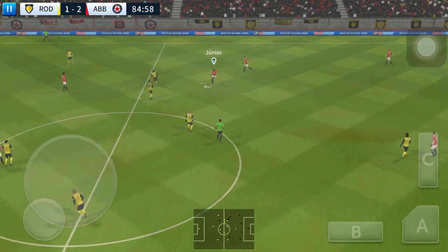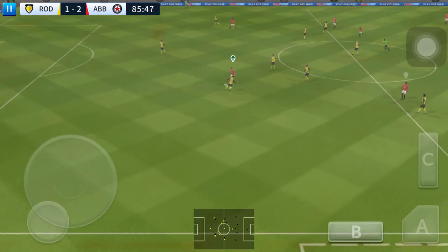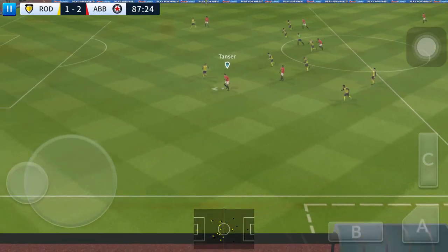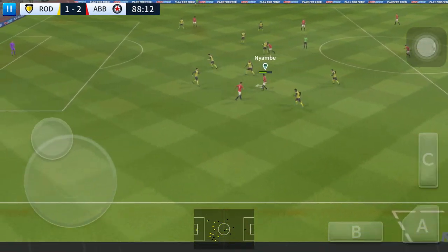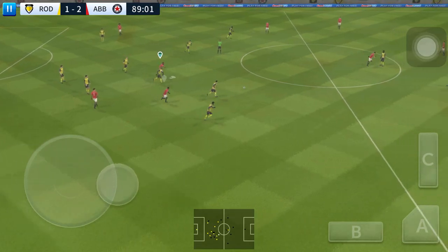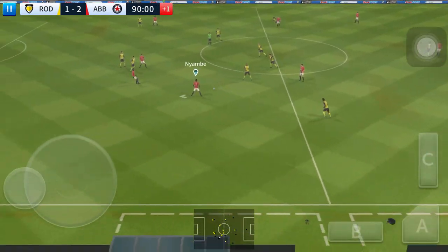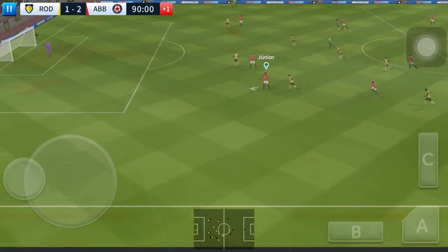Oh, determined challenge there. What a well-timed tackle. It's with the striker. Oh, he steps up to steal the ball. Striker's ball.